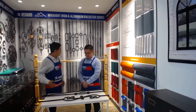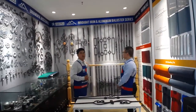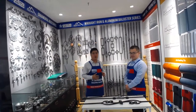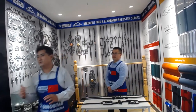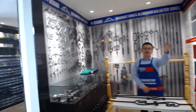In the following time, let's start today's new product introduction, the Wrought Iron Baluster. Yes, this baluster, due to its composition, has a very simple and elegant appearance, so it is widely used in residential, commercial, and other buildings. Later I will show some of my photos to check the application. Okay, let's enjoy some pictures of the baluster.